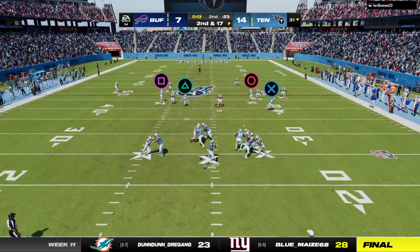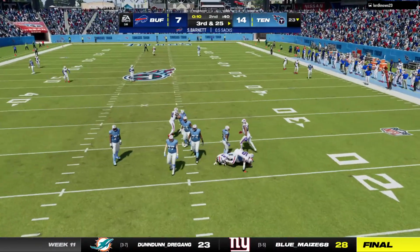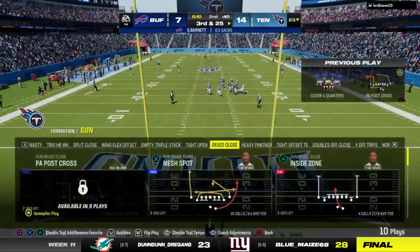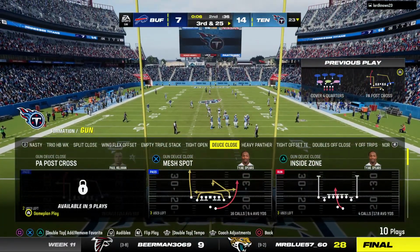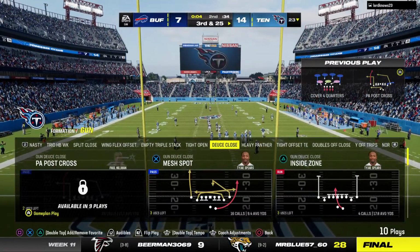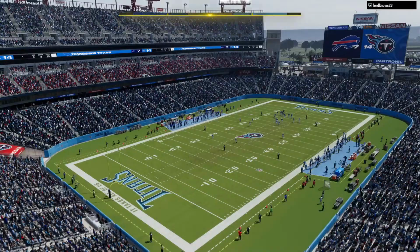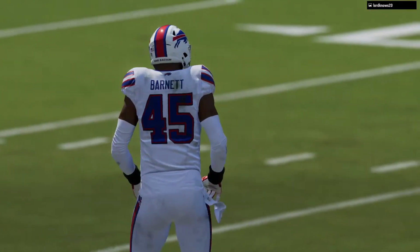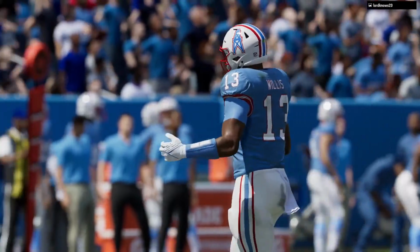Willis looking to throw it. And pressure coming, and they got him once again. Multiple players getting home there for an 8-yard loss. That's it for the first half. 2 more quarters to go. We'll have plenty more to see after the break. Bills 7.